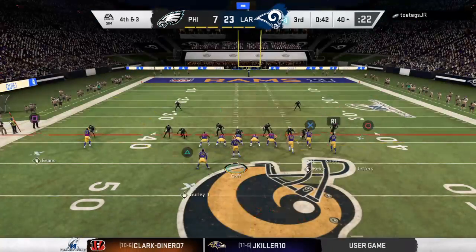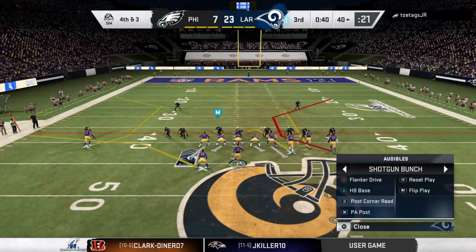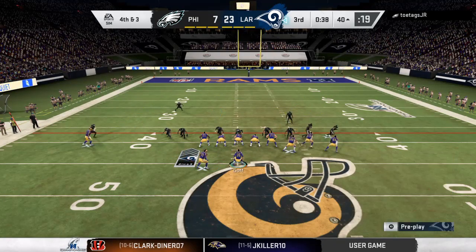Too long for a field goal, too short to punt. That in-between range, and they'll go for it on 4th down.